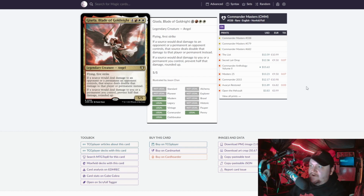Super good Boros card. Again, Boros is like a super underpowered color combo. So it kind of sucks when the cards that are good in the color cost more than $10. They're like 10, 20, $30. So it's like you've got a lot of duds in that color, or you've got a lot of good stuff that's going to run you up a lot of money.